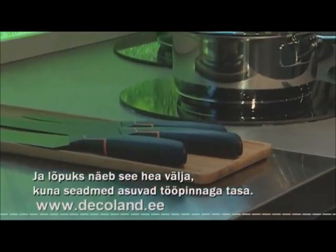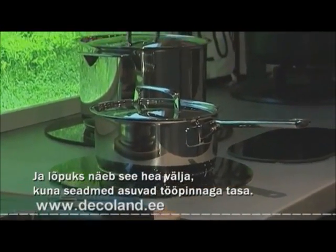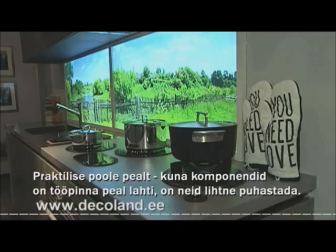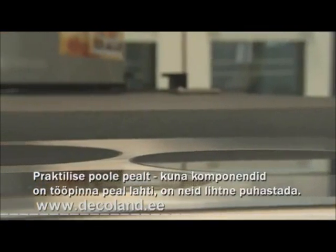And then the final thing, it's looking nice, of course, because you just have it standing straight in the worktop. And maybe a practical solution, because the components are loose on the worktop, you can easily put them into the dishwasher to clean them.